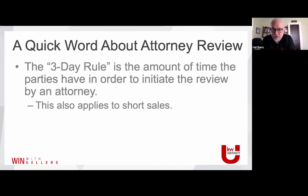And that applies in short sales as well. I've seen sometimes where a buyer submits an offer and a seller takes the offer and turns it over to the bank, and no one sends it to the attorney for review until the bank decides whether they're going to accept it. Well, once the bank decides, and it could be months and months and months, now that contract has been accepted. It's a fully binding contract when it's signed and in the possession of the parties.